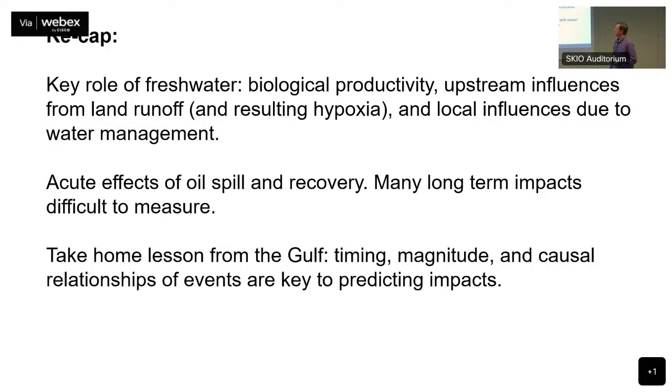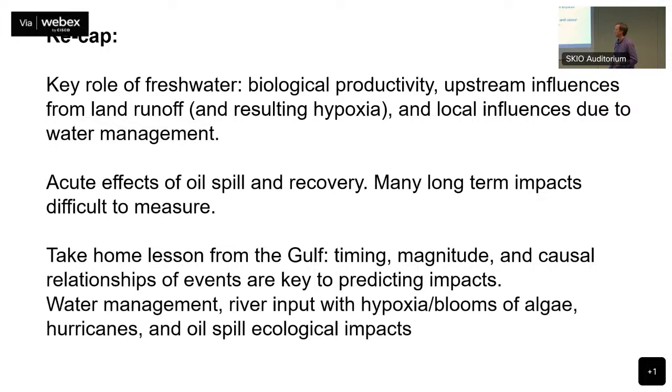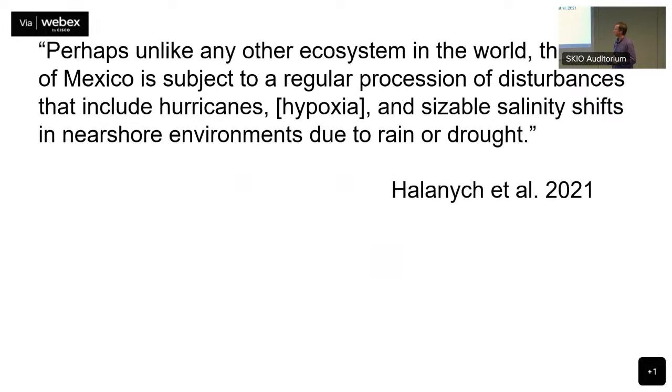So the take-home lesson from the Gulf, in my opinion, is that the timing, the magnitude, and the causal relationships of all these different components of the ecosystem really matter if we want to understand the impacts. And we saw this with water management, with how the river input influences blooms of algae and hypoxia, then also the timing of hurricanes, and then, of course, how the oil spill influenced the ecology of the Gulf. And so just to finish up, this is a quote: perhaps unlike any other ecosystem in the world, the Gulf of Mexico is subject to a regular procession of disturbances that include hurricanes, hypoxia, and sizable salinity shifts in nearshore environments due to rain or drought.